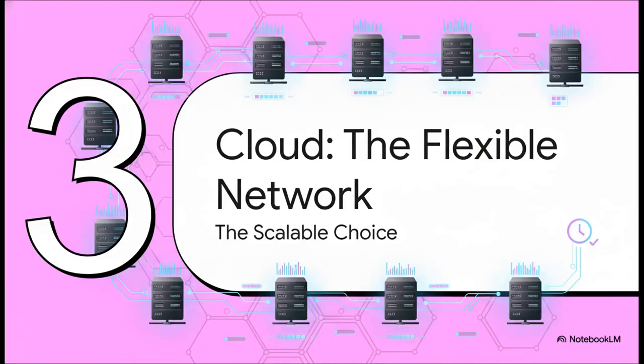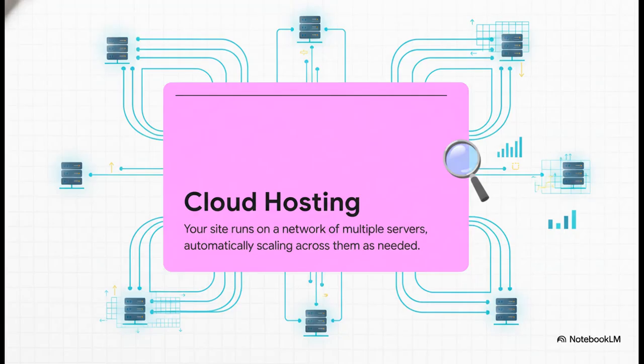Okay, so that's predictable power. Now let's switch gears and look at our second contender. This one builds a totally different kind of power, and it's all about flexibility. Right, so cloud hosting, it's a completely different beast. Instead of having one apartment in one building, imagine your website is plugged into the entire city's power grid. It's not just running on a single machine. It's spread out across a huge network of servers that are all connected. So when your site needs more juice, it just pulls it from the grid, instantly.